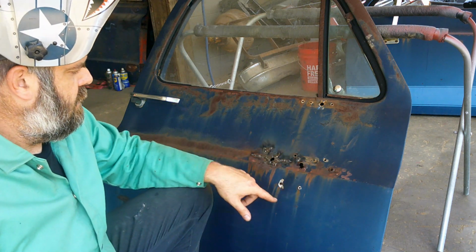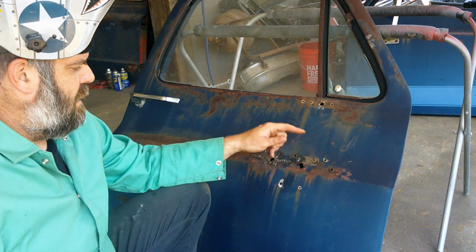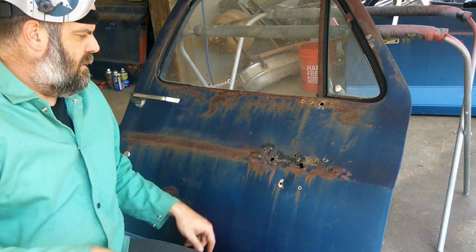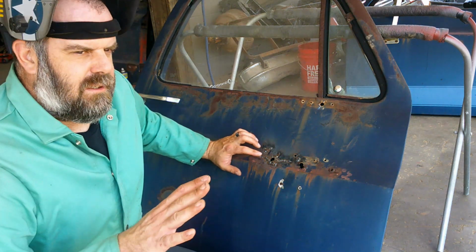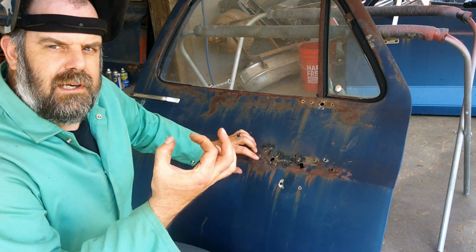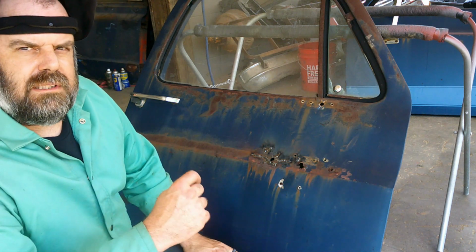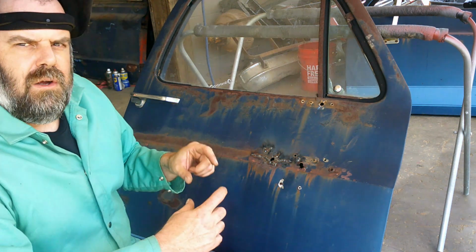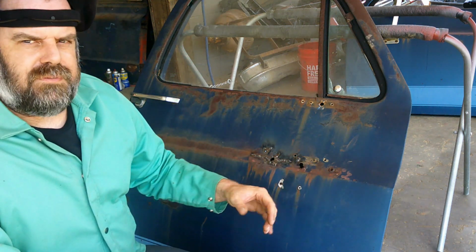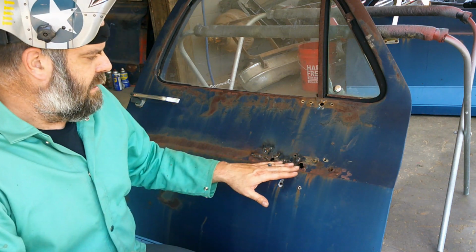And then this hole here and this hole here are going to be our mounts for the West Coast mirrors that we're putting on. I haven't decided which one yet, but I'm either going to take a fender washer, put it on the inside of the door in all three holes, and tack weld it on there, or I'm going to cut a plate with the three holes for the mirrors in it and use it as a backer or a washer on the back side of the door.